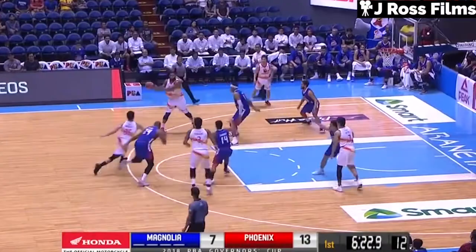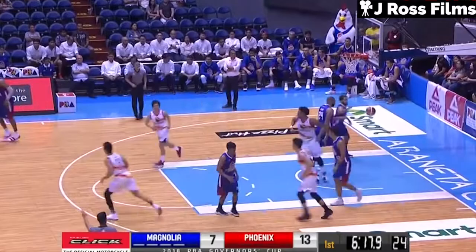Parang yung kay Matt Ganuelas roster. Tama lang, iwan niya dito eh.